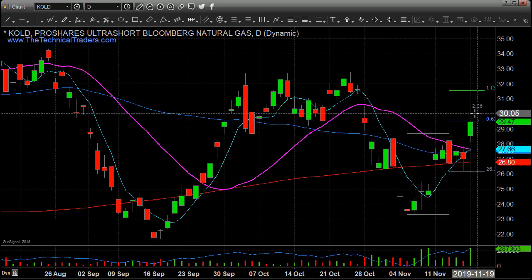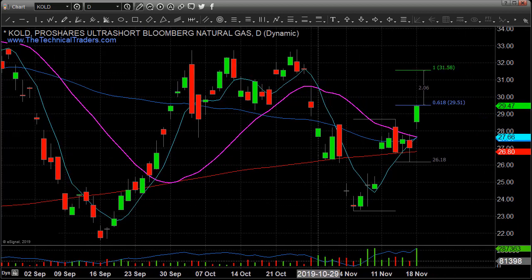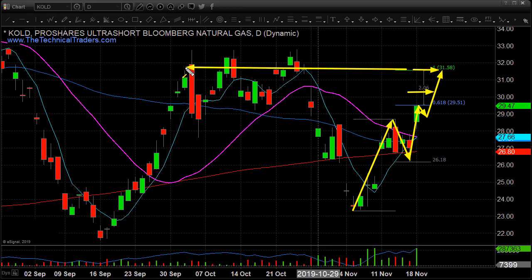So what we're looking for is a quick pop in this for a first target. Hopefully we get a second momentum target, get in, get out, catch this play. And if we look at this price action, you can see I've already thrown Fibonacci extension targets on here. We've got the low, and then the high, and the pullback. When you throw this Fibonacci extension, it says, okay, this is the first target of where price should start to take a potential breather. And then we've got this 31.58 for KOLD. We're looking for our first target somewhere right about here, and then our second target right about here, which brings us into these previous highs.